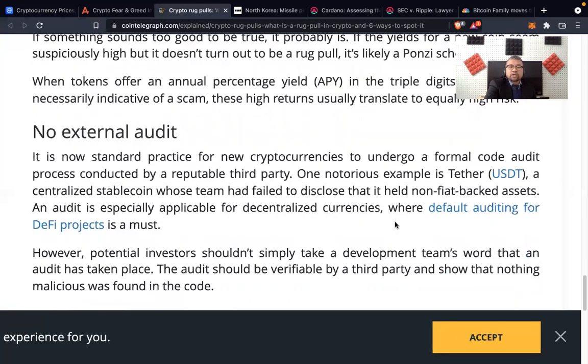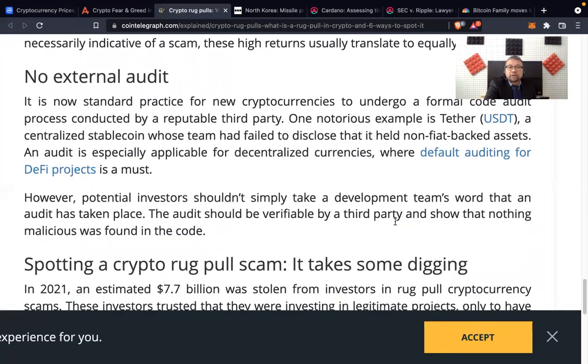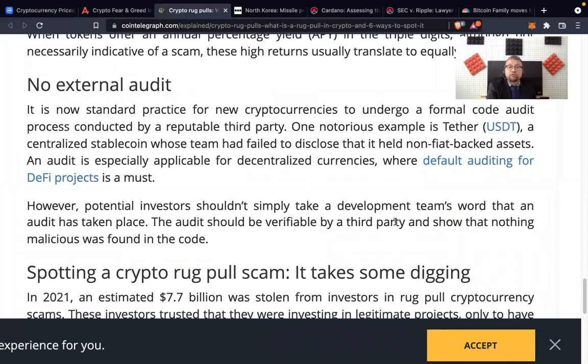And no external audit. It is now a standard practice for new cryptocurrencies to undergo a formal code audit process conducted by a reputable third party. One notorious example is Tether, a centralized stablecoin whose team had failed to disclose that it had held non-fiat backed assets. An audit is especially applicable for decentralized currencies, where default auditing for DeFi projects is a must.